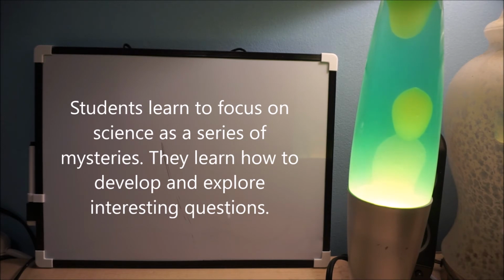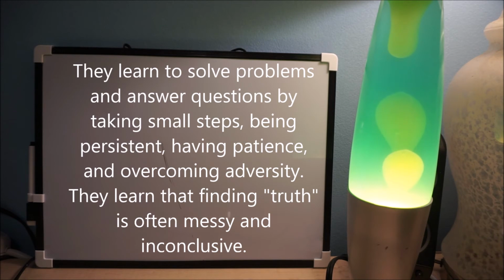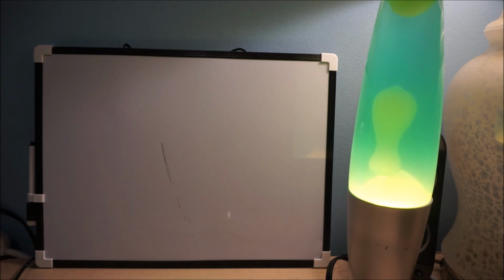They learn how to develop and explore interesting questions. They learn to solve problems and answer questions by taking small steps, being persistent, having patience, and overcoming adversity. They learn that finding truth is often messy and inconclusive.